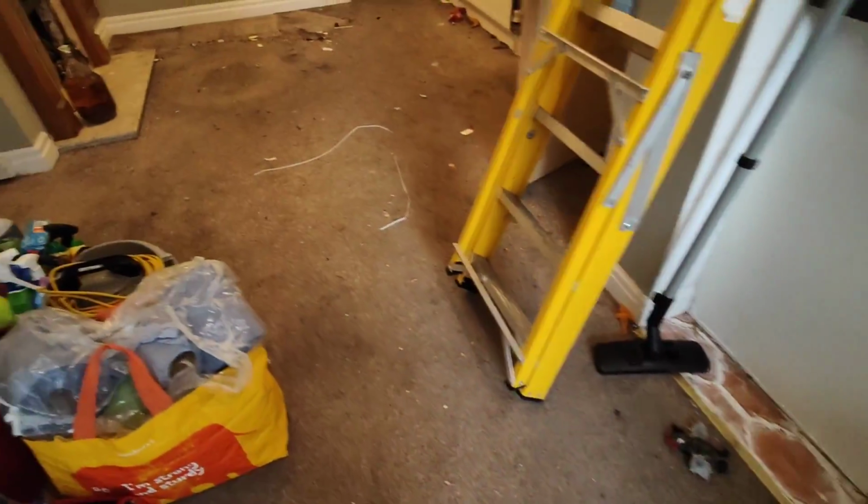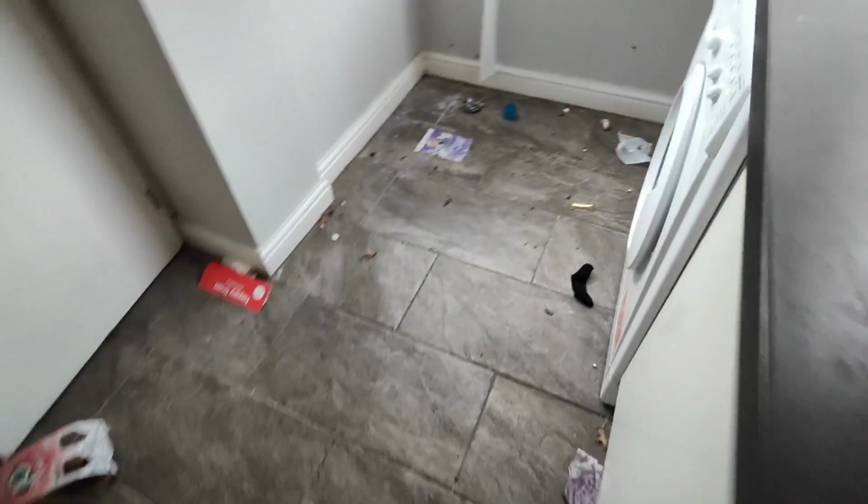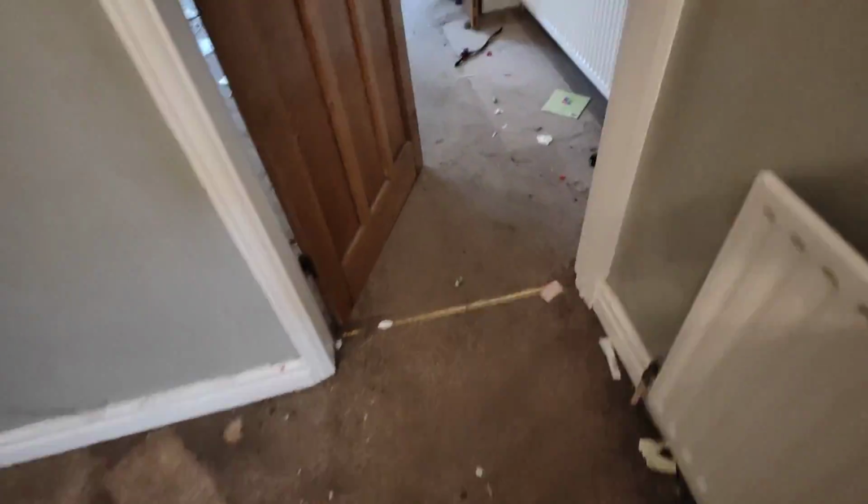The carpet, this is how it's being left, it's in a filthy state. The utility room. And the living room.